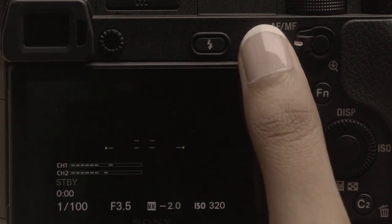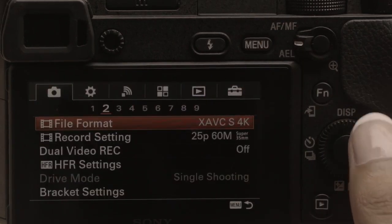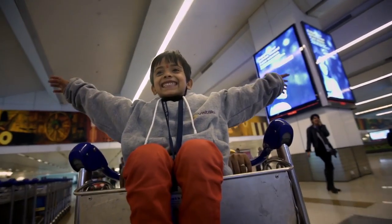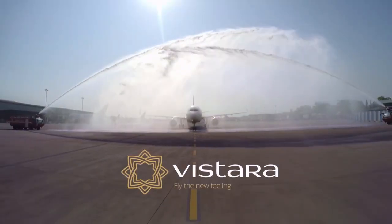It's perfect for short films where detailing would be required, but I wouldn't recommend 4K for shooting documentaries or wedding films that are meant for the internet or home videos. 1080p in AVC HD is still the best option since it gives us optimum quality without taking up too much space. For broadcast quality shots, the A6300 also lets us shoot on the XAVC format.